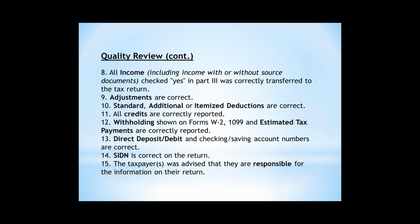They'll go through and verify and confirm the credits that the taxpayer is being generated refunds for. They'll also look at the withholdings and just verify the information from W-2 forms. They'll look to make sure if any estimated tax payments are present, that those are reported accurately. And then also they'll verify to make sure that the debit and bank information is on the tax return correctly, because that shows up in a lot of different places on the tax return.